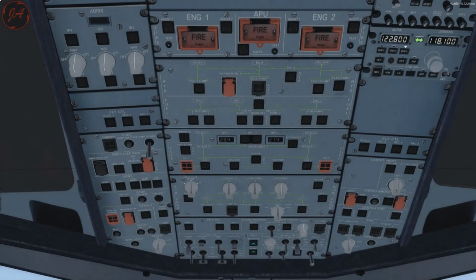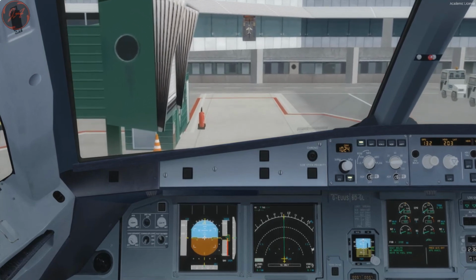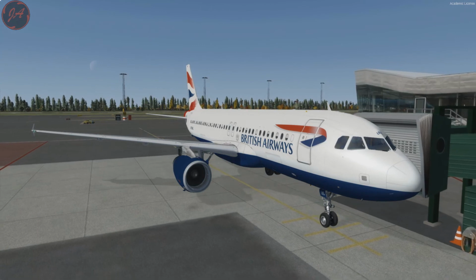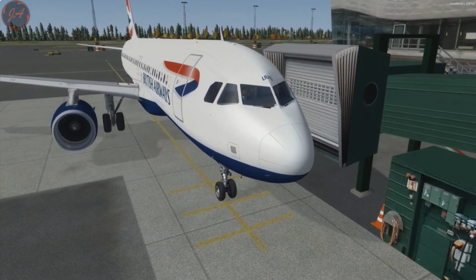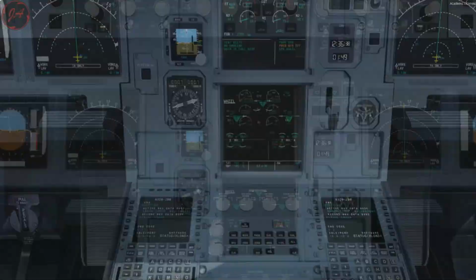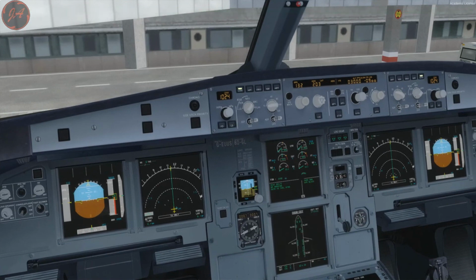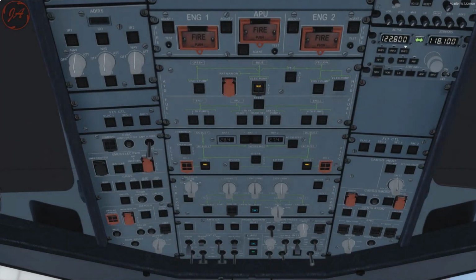Let's just turn the taxi lights and turn off lights off. Does this work? Guessing not. Cool, stop it there. That will bring it forward a little bit. Please. There we go. APU bleed, and engines can go off. Easy. And the beacon light can come off.